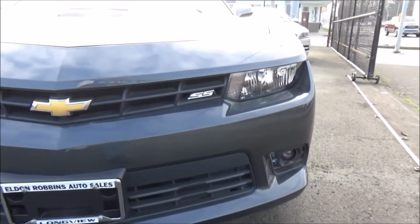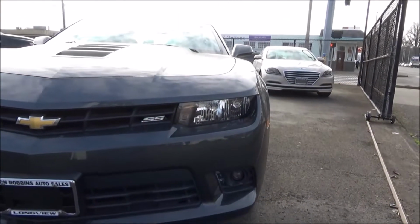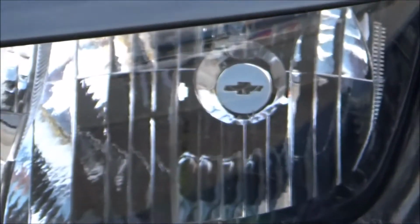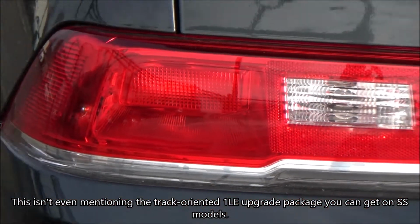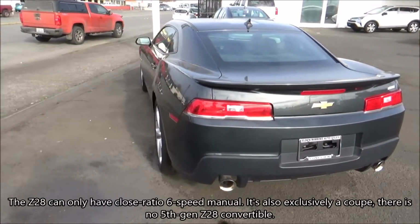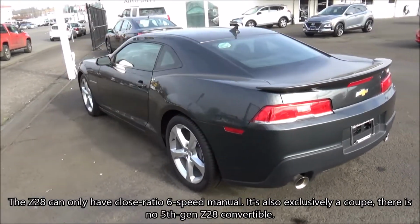The Z28 is specially tuned to be effective and nimble on the track, with enhanced aerodynamics, a big drop in weight, and upgrades to the suspension, tires, and the like. Transmission options for most of the range include a 6-speed manual and a 6-speed automatic. The sole competitors for the Camaro include the Ford Mustang and Dodge Challenger.